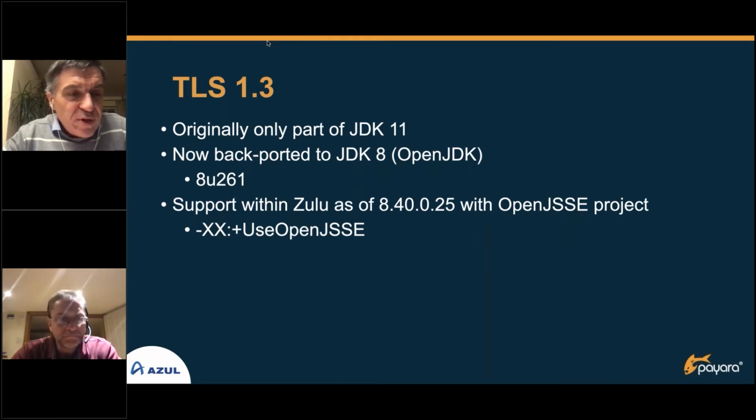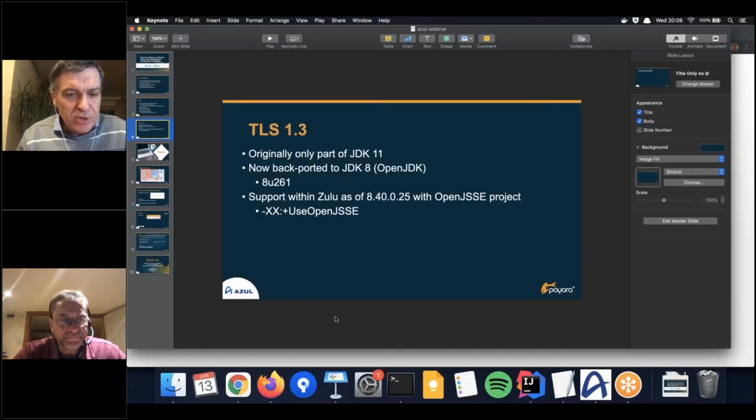But even before that, you could have that option with the Zulu JVM, because they have created the OpenJSSE project, which implements the entire TLS 1.3 so that it can be used transparently on an older version. By just specifying the -XX:+UseOpenJSSE option of the JVM, you could already use it as of Zulu 8.40. So let's have a look at how you can configure it within Payara, and how easily you can switch to this latest version of the security protocol.